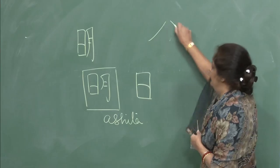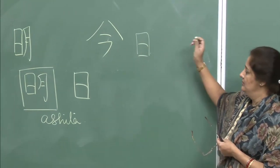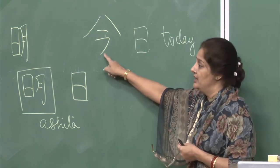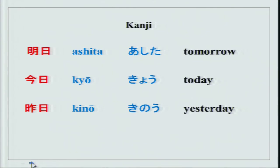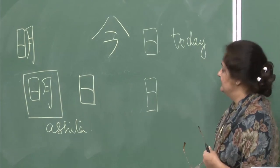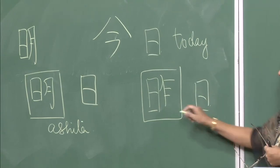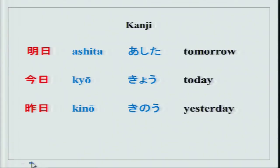You have also done ima, means now, and nichi again, ima nichi, now, meaning today. This is hi, day. Ima means now, day, today. So this means kyō. Today is kyō, today. Then we have kino. There's another word given over here. Again, nichi over here, and nichi again. Means kino, yesterday. So these are three characters which you must know: ashita, kyo, kino, or kino, kyo, ashita. These are given over here: tomorrow, today, and yesterday.